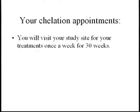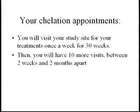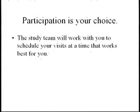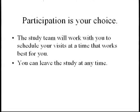Your chelation appointments will be once a week for 30 weeks, and then 10 more infusions every 2 weeks, somewhere between 2 weeks and 2 months apart. So you'll have a total of 40 chelation infusions or placebo infusions. Each treatment will take about 3 hours. Participation is your choice. The study team will work with you to schedule your visits at a time that works best for you. You can leave the study at any time. No one's going to handcuff you to the chair.